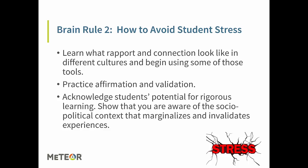Learn what rapport and connection look like in different cultures and begin using some of those tools. For example, socializing over food is a common way to connect. Practice affirmation and validation. Acknowledge students' potential for rigorous learning. Show that you are aware of the socio-political context that marginalizes and invalidates the experiences of youth of color, especially English learners and African American boys. Both groups are the usual targets of implicit bias.